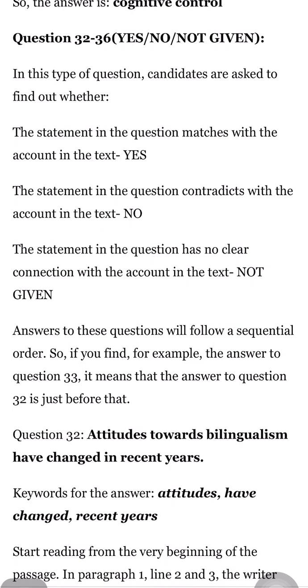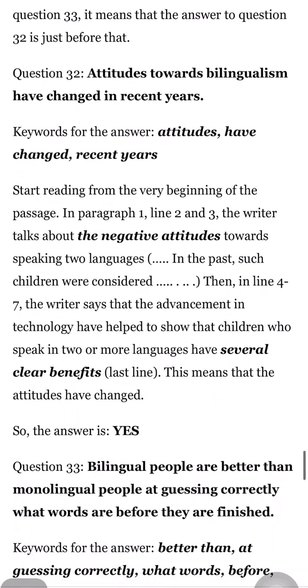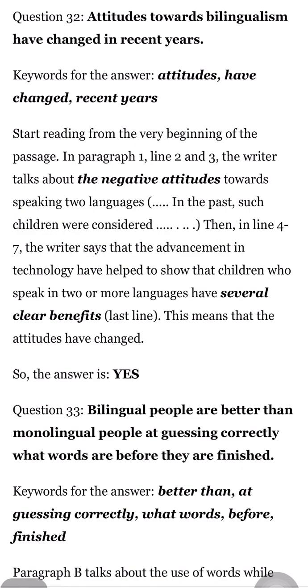So, if you find, for example, the answer to question 33, it means that the answer to question 32 is just before that. Question 32. Attitudes towards bilingualism have changed in recent years. Keywords for the answer: attitudes, have changed, recent years.